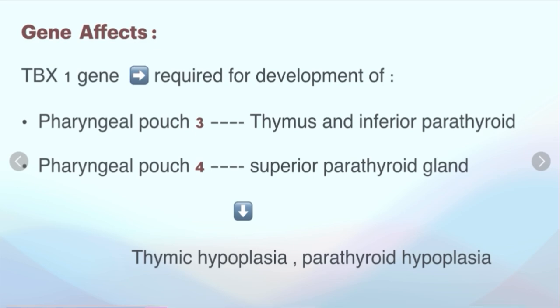So, what happens when this portion is deleted? This TBX1 gene is extremely important because it is required for the development of the third and fourth pharyngeal pouch. So, going back to embryology, the third pouch is responsible for the formation of the thymus and the inferior parathyroid gland. And the fourth pouch is responsible for the formation of the superior parathyroid gland. So when the development of the third and fourth pouch is affected, the thymus and the inferior and superior parathyroid glands are affected.